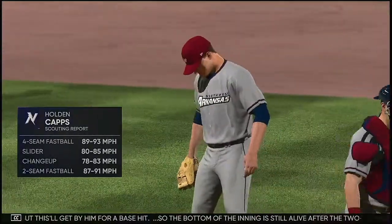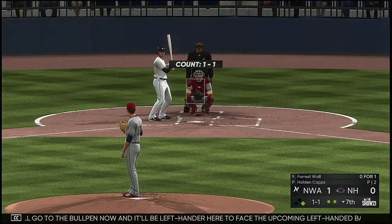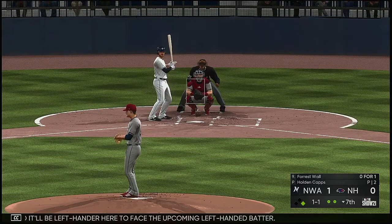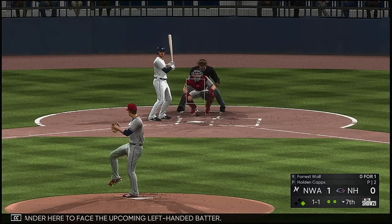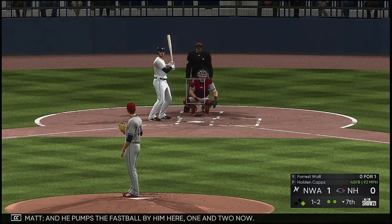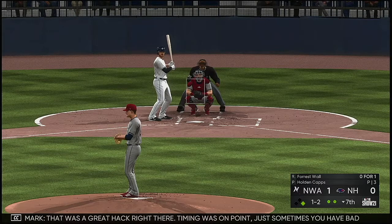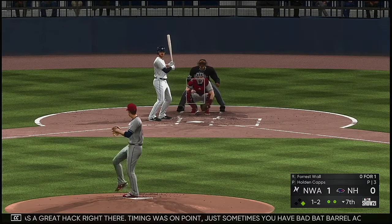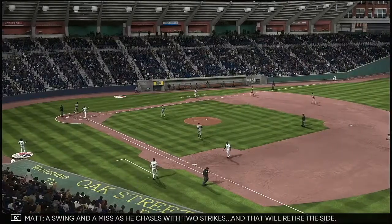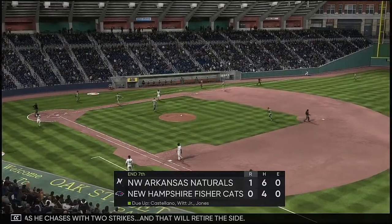Now batting, left fielder. So they'll go to the bullpen now, and it'll be the left-hander here to face the upcoming left-handed batter. At the plate now, Forrest Wall. One ball. And he pumps the fastball by him here. 1-2 now. That was a great hack right there. Timing was on point. Just sometimes you have bad bat barrel accuracy. A swing and a miss as he chased with two strikes, and that will retire the side.